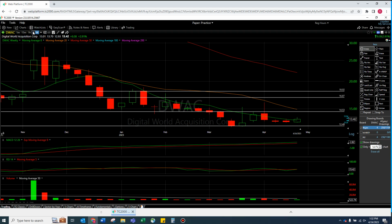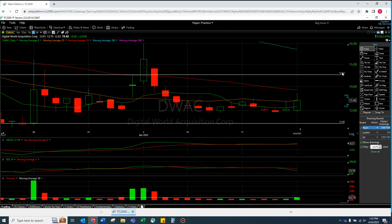I think this 14.50 line might be a decent target. And that's basically a 10% swing, right? You're adding roughly a buck something to that. A buck 30 is 10%. So interesting to see here.